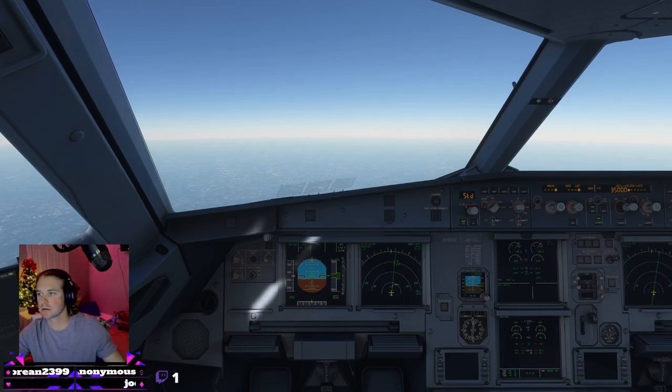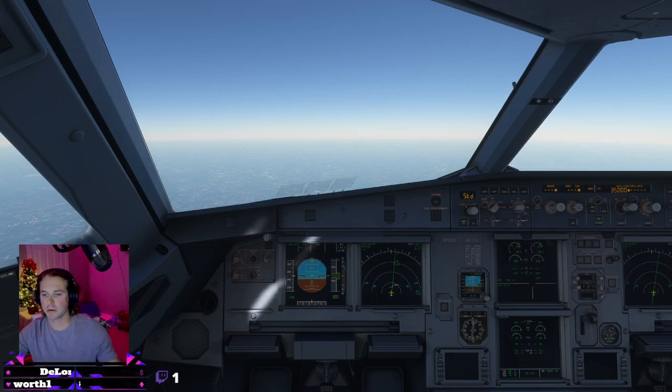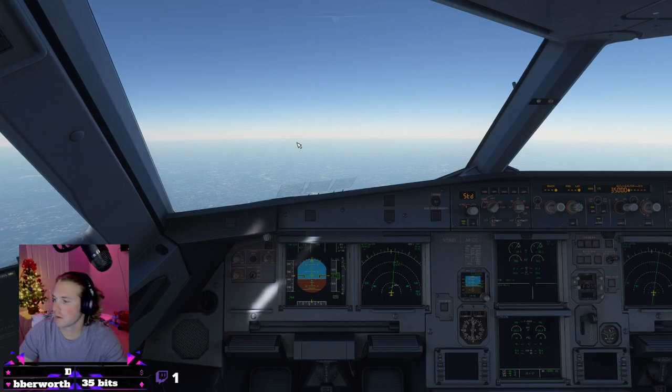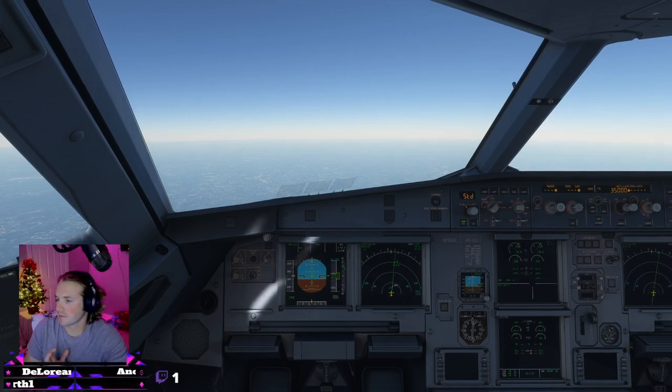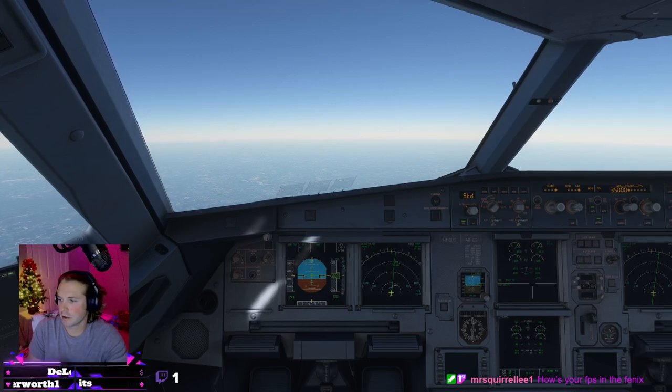Washington Center, good evening. Blue Streak 13 Bravo, flight level 226 for 230. JetBlue 13 Bravo, Washington Center, hello, welcome aboard. How dare you call me JetBlue? Did I say JetBlue? I'm sorry. Blue Streak 13 Bravo, Washington Center, hello, climb flight level 250. Up to 250 for Blue Streak 13 Bravo, appreciate it.